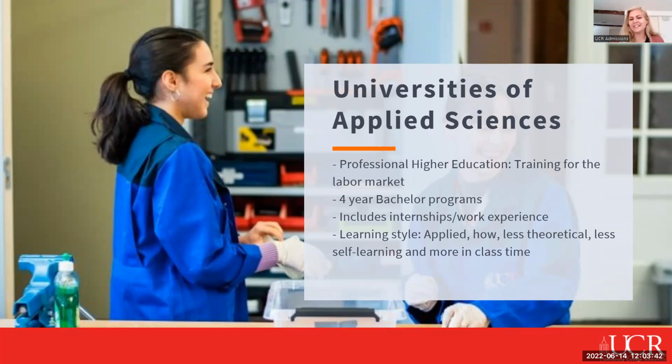And obviously it's a very applied learning style. So it's more about how to do things. It's less reading about things, less theoretical, but more about you actually using the knowledge that you have. And it's also more like a larger school, so it's more working together on cases with other classmates, teamwork. You have a lot more in-class time than you would have at a research university. So this is one of the two that we have.